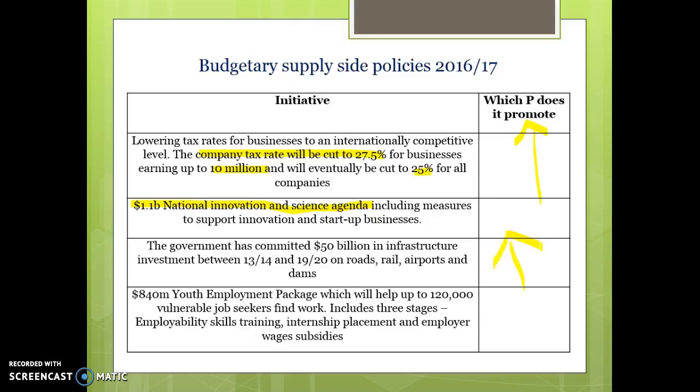And you can also talk about the youth employment package, so that idea of the three-step program, which is trying to improve the skills of 120,000 vulnerable job seekers. And that's all about boosting our productivity, making sure that these people have got the skills to increase employment, but also making us more productive and more internationally competitive going forward.